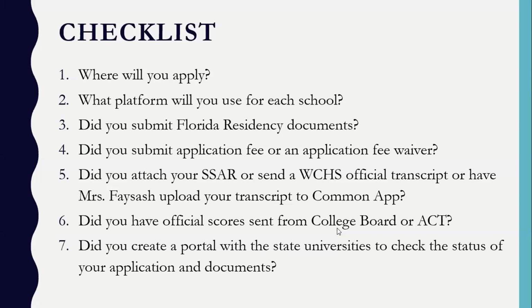And then there was a question, what's the difference between a Common App and an institutional app? So Common App is going to be where we saw all of those schools. So if you're applying to more than one school, I would definitely go through Common App. An institutional app would be if you went to fsu.edu and did the application on their website, or usf.edu and did the application on their website.